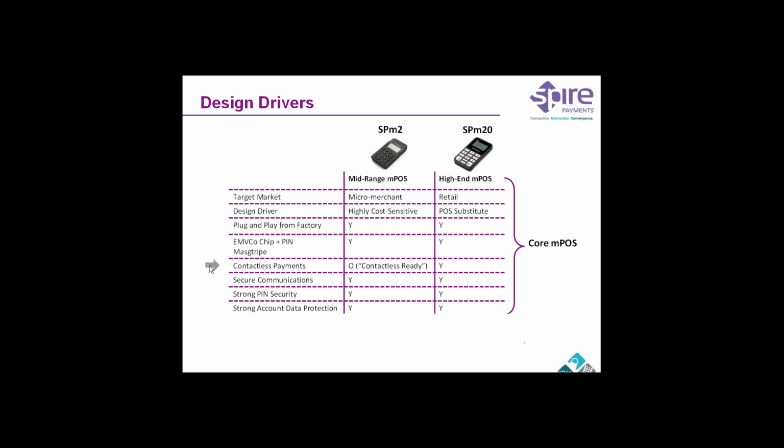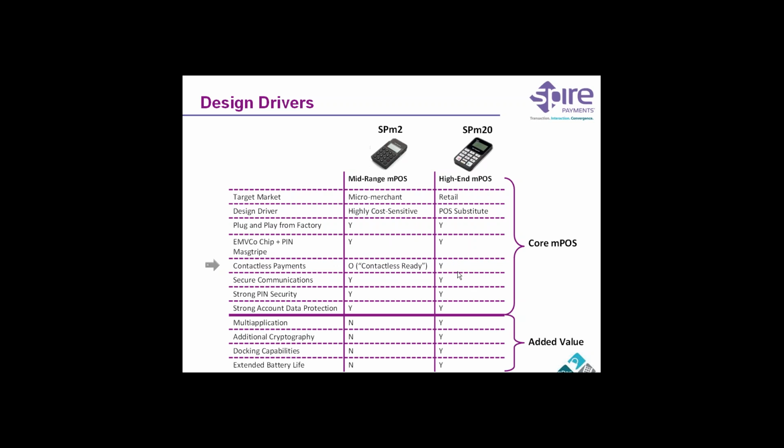Okay. Now, obviously, looking at these two lists, they look very similar. What other functionality does the SPM20 have that really makes it different to the SPM2? Well, if you move from the core mPOS functionalities, which is basically to take secure payments, the SPM20 needs to have a few additional features that a micro merchant mPOS would not necessarily need.